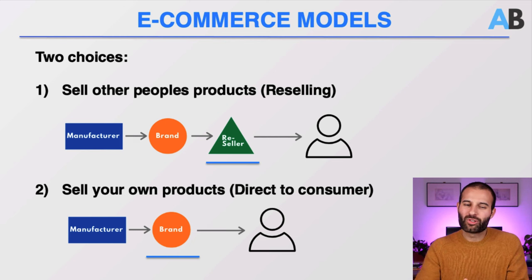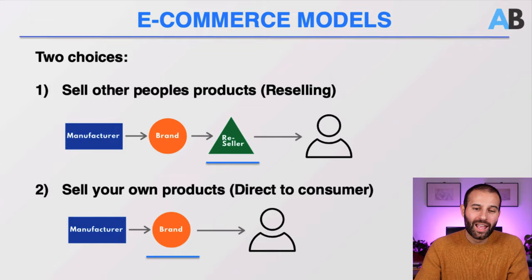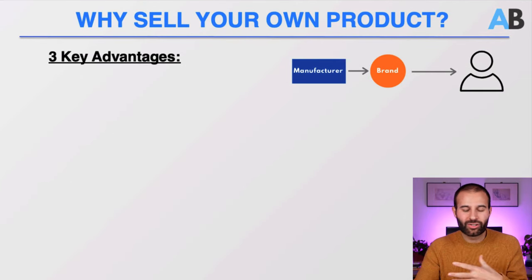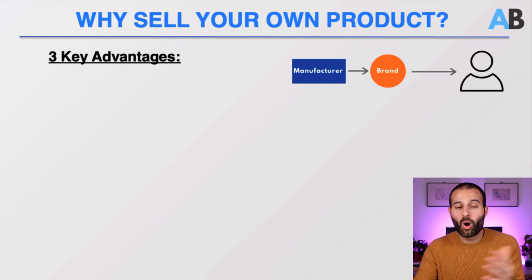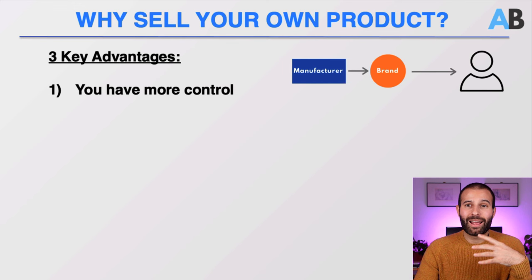So if you're thinking of launching an e-commerce business, which one out of these two models would I recommend? Well, 10 times out of 10, 100% of the time, I'd always recommend going for option two, which is to sell your own branded products direct to consumer. And there's really three key advantages or three main reasons why I'd always recommend going for this business model over being a reseller. The first key advantage is that selling your own branded products means you have more control.